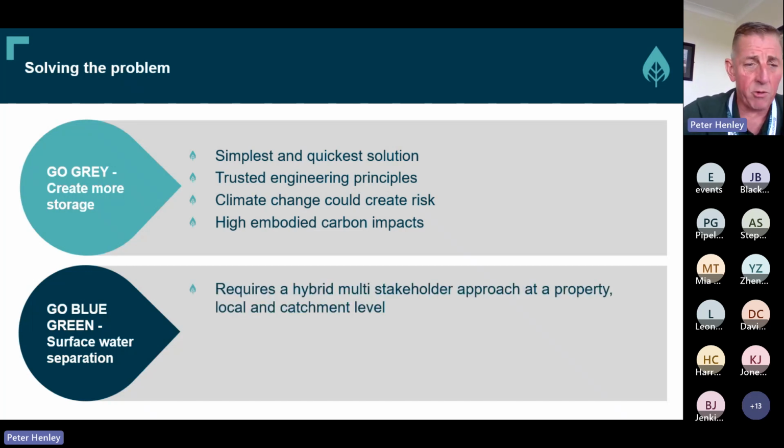So I think green, blue, SuDS, sustainable urban drainage, surface water separation, etc. It's not an easy fix. It requires a hybrid multi-stakeholder approach at property level, local and catchment level. So that's going to require engagement with a lot of stakeholders. Nothing moves fast in this area, and you've got to get all of those stakeholders, whether it's at customer level, property level, all the way through to local authorities, planning authorities, highways agencies, etc. They all need to buy into this process.